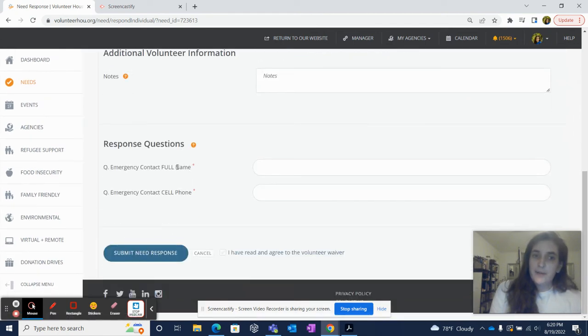I can put in my emergency contact name and cell phone, click Submit Need Response once I've said I've read and agreed to the volunteer waiver, and then I would be signed up for this opportunity.